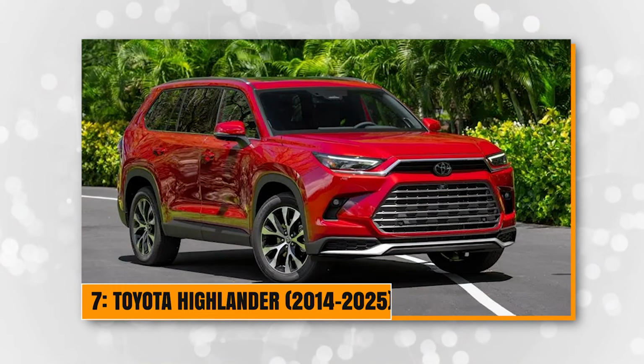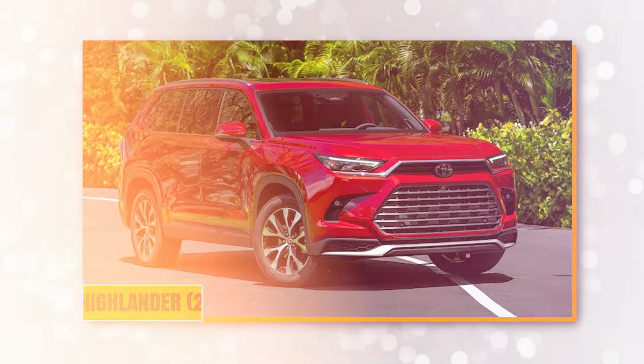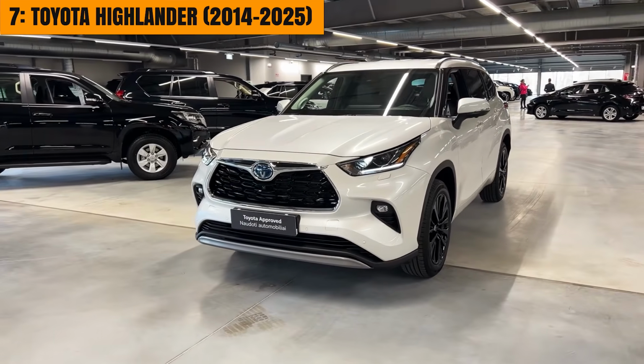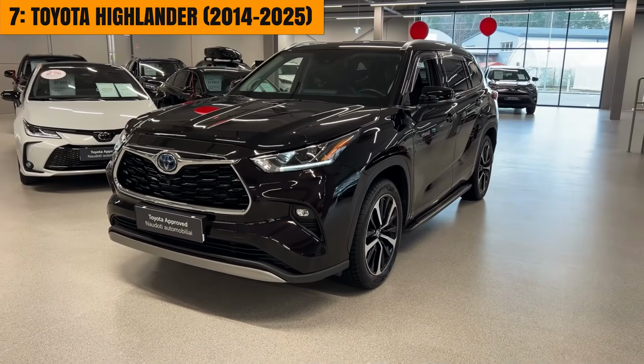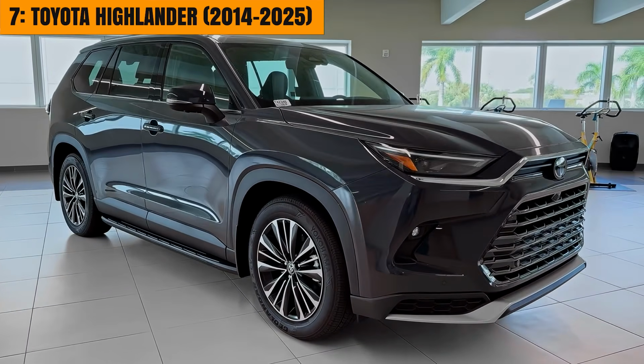unmatched. Number 7. Toyota Highlander, 2014 to 2025. Here we go. Number 7 brings us the Toyota Highlander, and if you're surprised it's not higher, you haven't been paying attention to how competitive this segment has become.